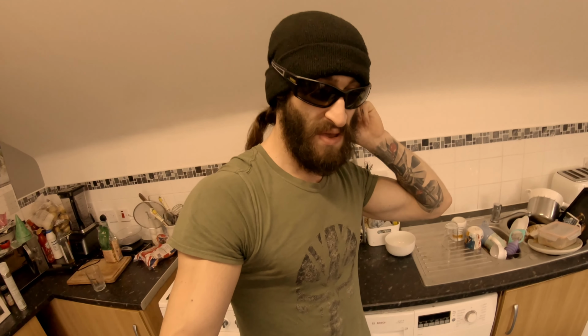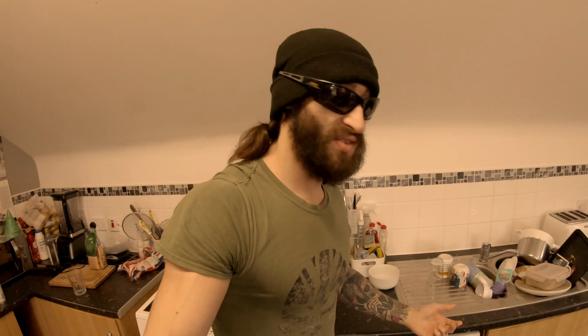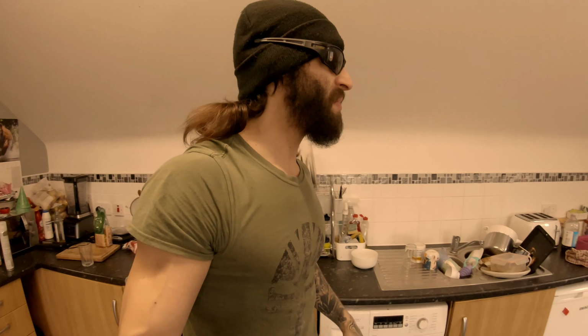So yeah, that's pretty much it. Good old pasta, chicken, pesto and cheese. I was going to add as well, sometimes I do add a little bit of butter in for the pasta. Just gives it a little bit of moisture, a little bit more flavour as well.